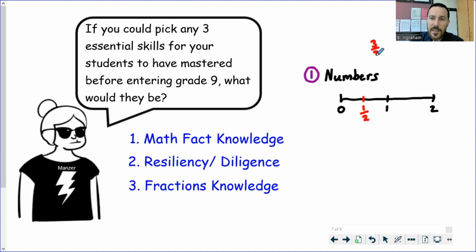Would you know where to place that? 3 over 2? Well, it's just a number. It's nothing to be intimidated by. It falls on the number line. This is 1/2. The number 1 could also be written as 2/2. And then this one right here would be 3/2. So it's actually a little more intuitive than you may think. Fractions are all just numbers.